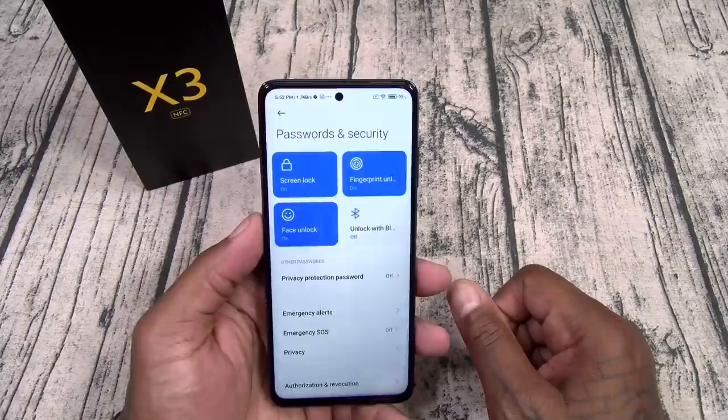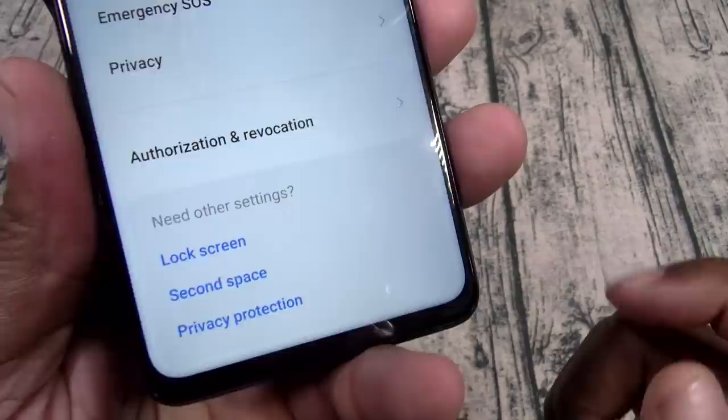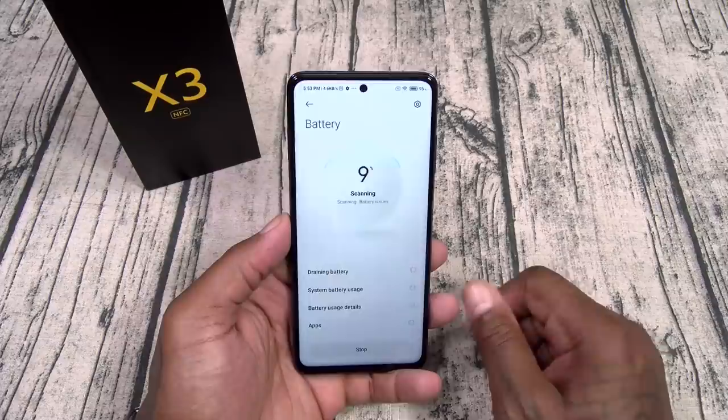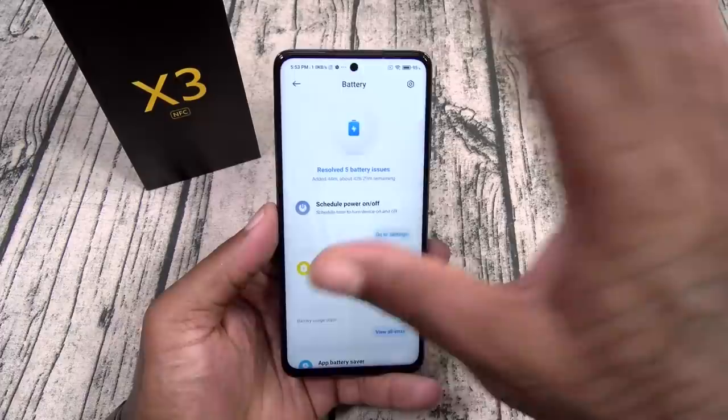Password and security. Again, you got face unlock, fingerprint sensor. You can unlock with a Bluetooth device. Scroll down, you see it right there? Second space. Second space, that's your thought protection. Now I'm gonna show you how that works at the end of the video. Let's see anything else. Battery and performance. Now you can optimize this if you want. Do a quick scan, show you what's eating your battery. If you want to add an extra 44 minutes, click on that. It closed everything down, switched some stuff up, and just optimized your performance.